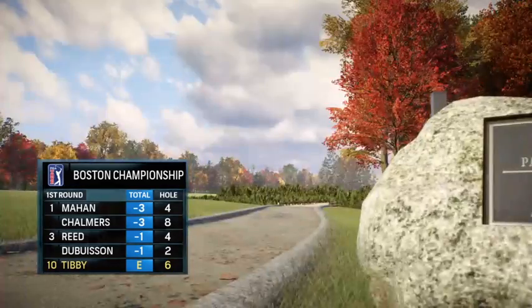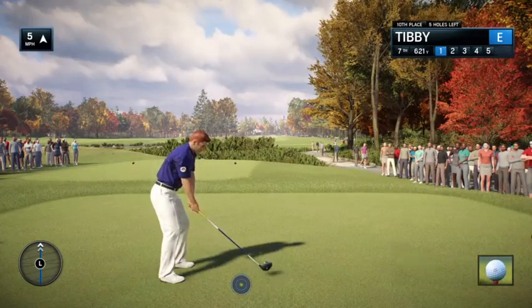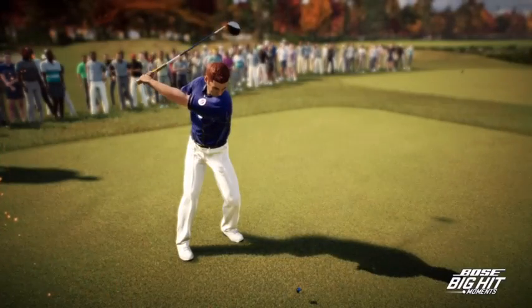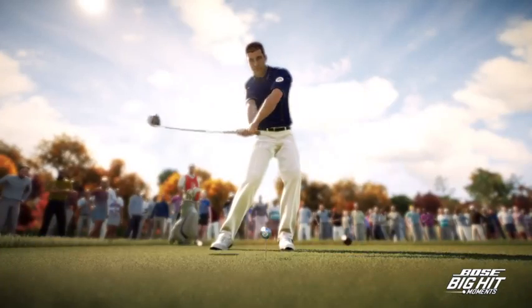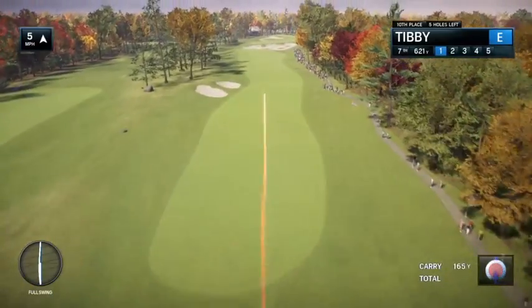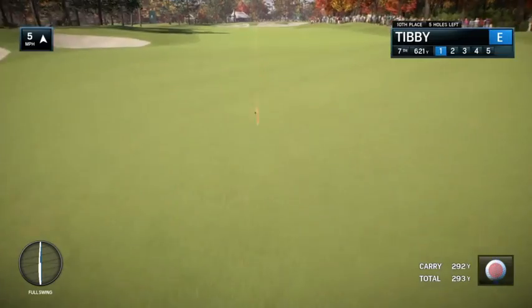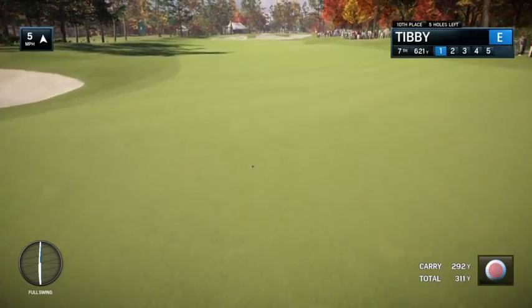Let's take you down to the 7th hole. Nothing noteworthy here in the first round, Frank, but still plenty of golf to be played. That's right. It's going for a little extra. Ball just took off the face. That's a good spot right there. Center cut.